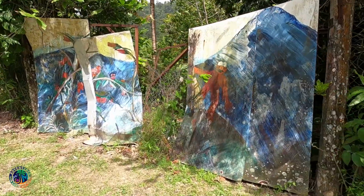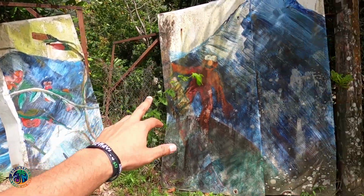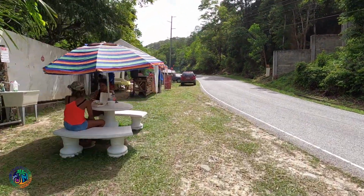If you can't find the place, look for the Elmo painting on the side here on the North Coast Road. But guys, it's real hard to miss this place right here.